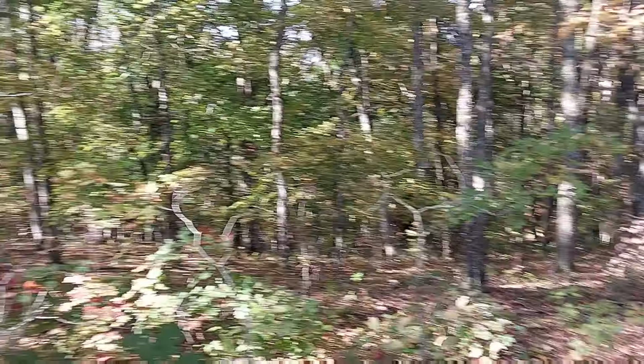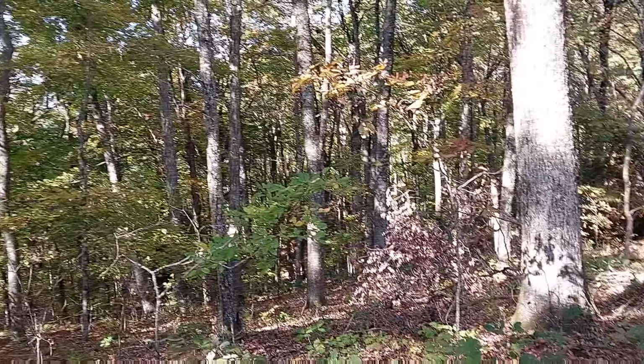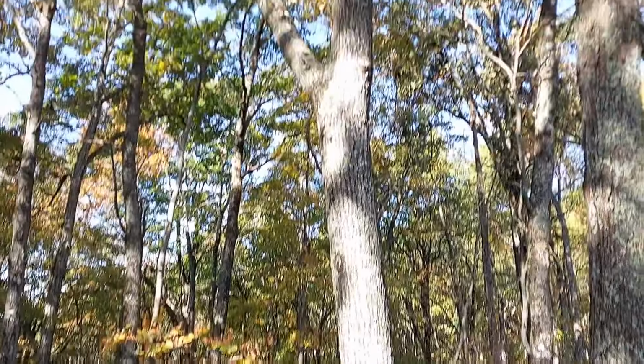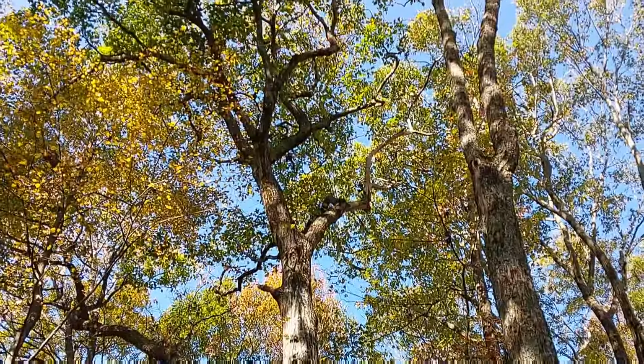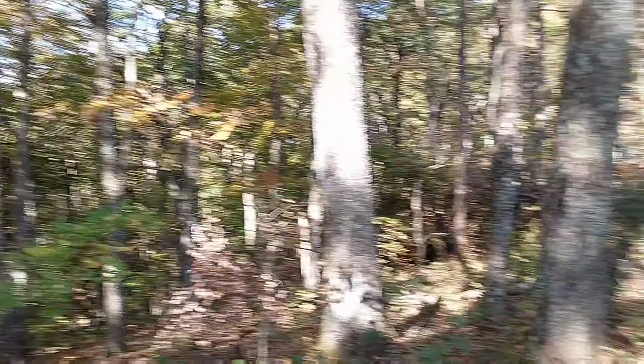I think I'm gonna just stay over here and overwatch this area. Looks good. It's a massive oak here. Look at that big oak. Should be a bunch of acorns around.